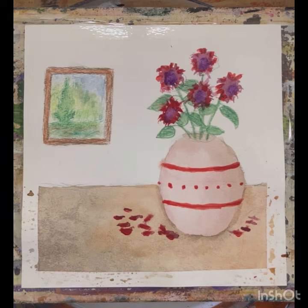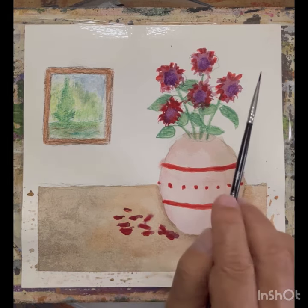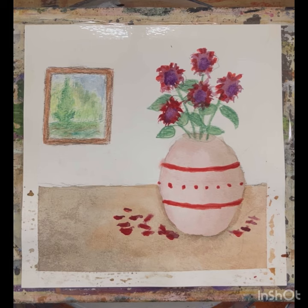Okay, now, be with me tomorrow. We'll do some more work on the background and maybe some shading. We'll see what comes up.